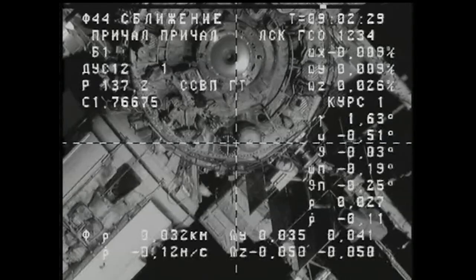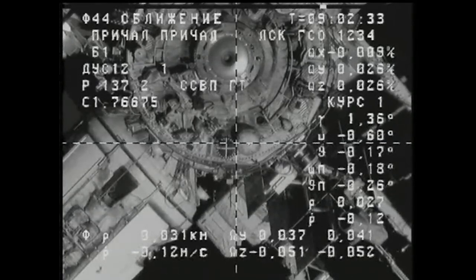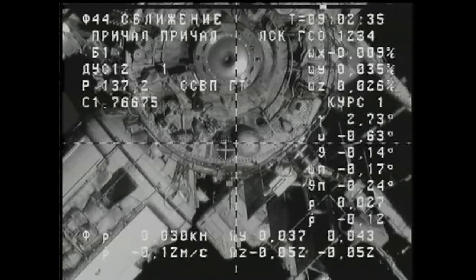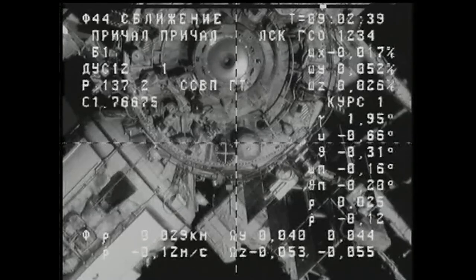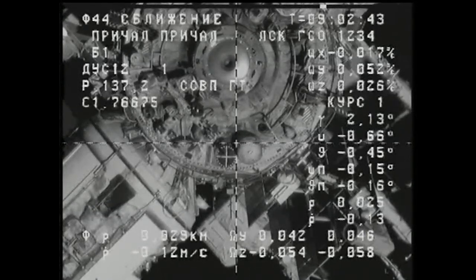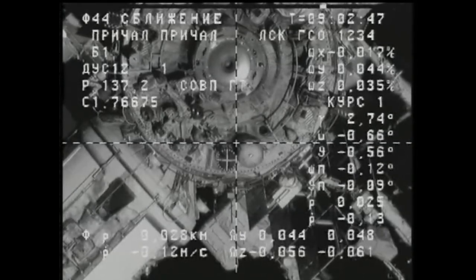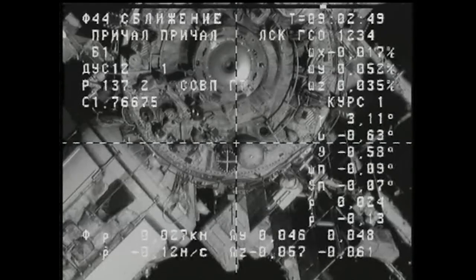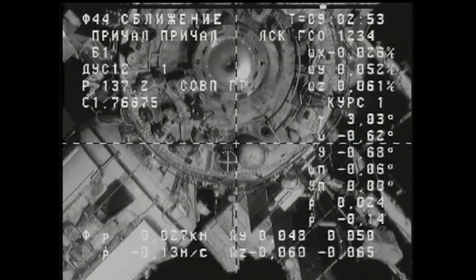Continue monitoring, move to page 24. Make sure that the crosshairs are in good shape. Copy. I also wanted to remind you to work with the AGC mode if needs be. So far, the view looks good. Copy. Inside 30 meters, everything proceeding normally.